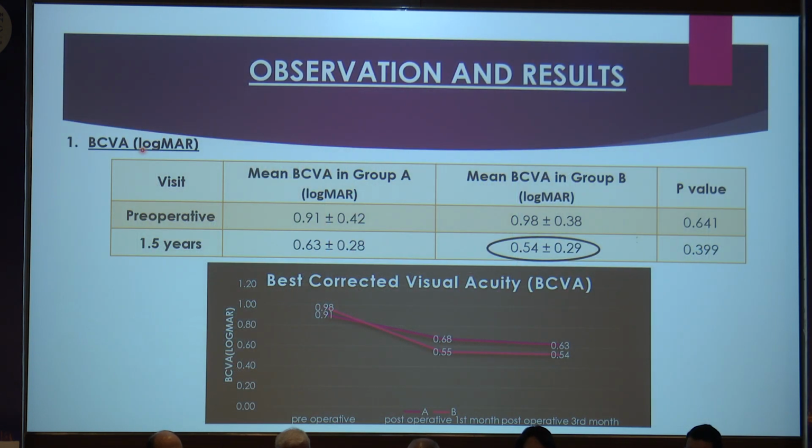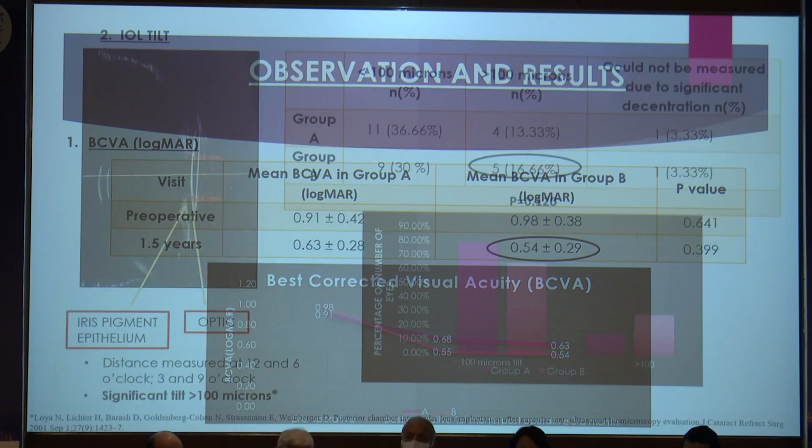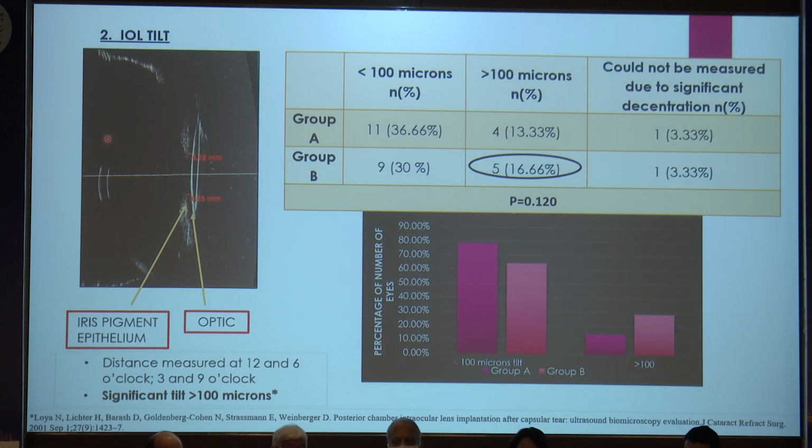So we observed at the end of 1.5 years, the mean BCVA in Group B was better as compared to Group A. However, it was not a statistically significant difference. We measured the IOL tilt by a method described by Loya et al., in which in the UBM, we measured the distance from the iris pigment epithelium to the anterior surface of the IOL, superiorly and inferiorly for the vertical meridian, and nasally and temporally for the horizontal meridian. If we found the difference between the two to be more than 100 microns, it was considered to be a significant tilt for that particular meridian.